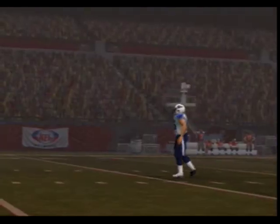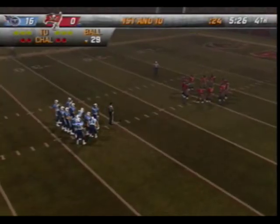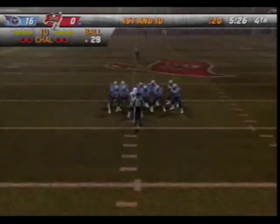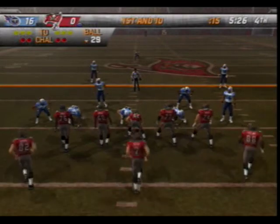This is where all your guys on offense have to step up and make plays. Time's running out, and they're facing a pretty large deficit. So this is where you're going to have to try and execute and come up with a little luck, maybe. Ball on their own 29. Start the drive at the 29-yard line.